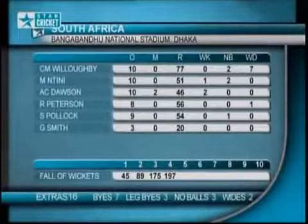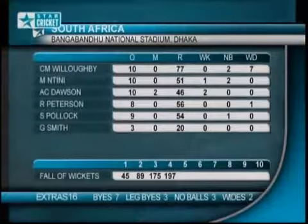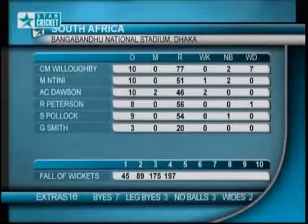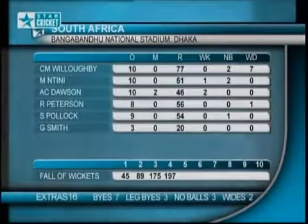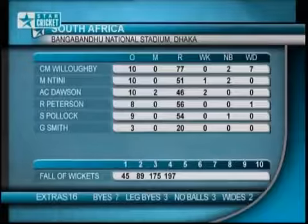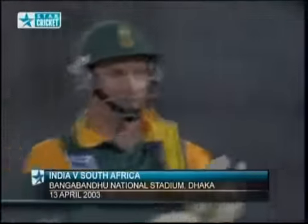Not so the bowling if you're a South African supporter. Willoughby has a lot to learn at this level. None for 77 from 10 overs, but he will bowl better, I'm sure. Mackay Ntini 1 for 51. Peterson none for 56. And Sean Pollock, well, searching for an identity. None for 54 from 9 overs. Dawson was their best bowler with 2 for 46. So it's going to be a huge task for South Africa.